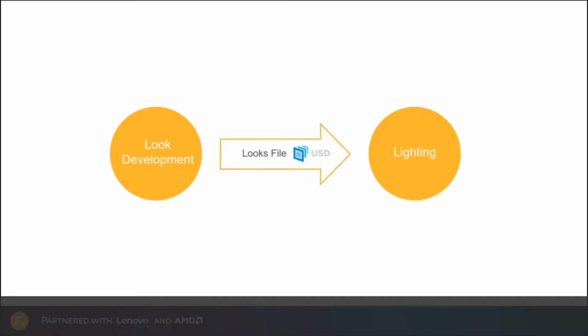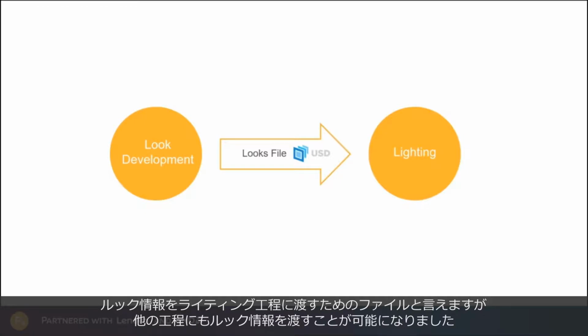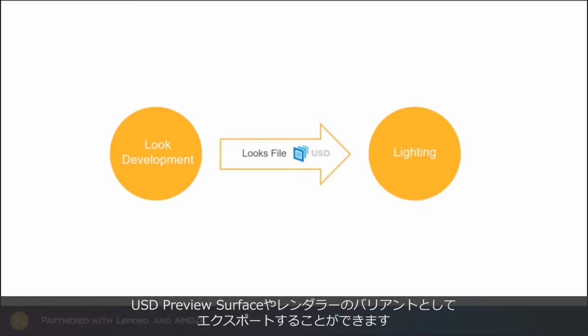In Katana 4.0 we started on this journey by adding the ability to export in the industry standard interchange format, USD. Now, when developing the look for an asset, instead of writing out a KLF, you can write out a USD file instead. When writing out the look development for the lighting department, you're also writing out the look development for other departments at the same time. You can combine this with the ability to easily write out USD Preview Surface and render a targeted variance.